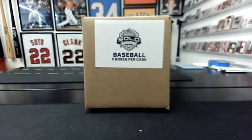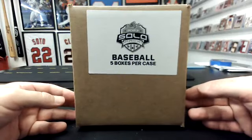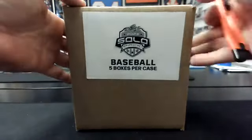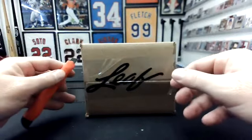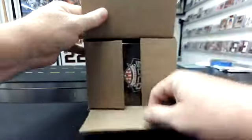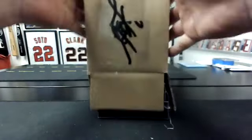So, this is 2023 Leaf Solo Packs baseball. It's a buyback product. They did basketball last year. I don't think they did anything else. They're doing baseball, basketball, and football this year. I only got baseball. So we'll see. There's five boxes. Should be one buyback per box. We're doing the whole case, whole shebang.